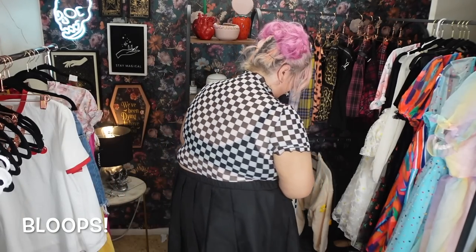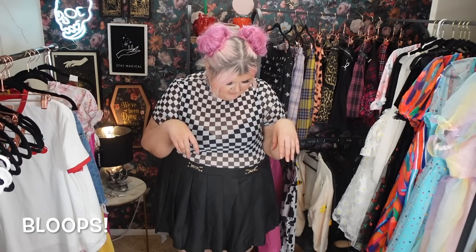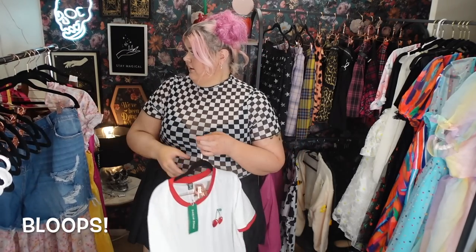I'm just pulling this down because my chubby's out. That's okay. Oh, you're so cute. Binx is just laying, showing me that cutie patootie belly. Too cute.